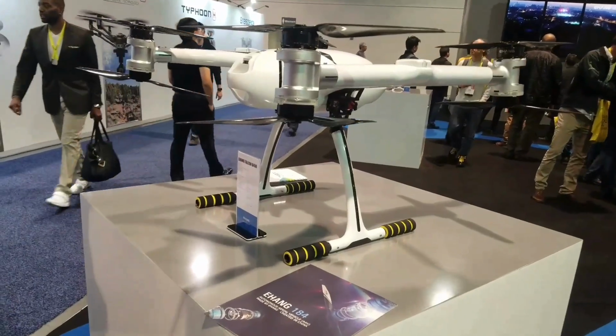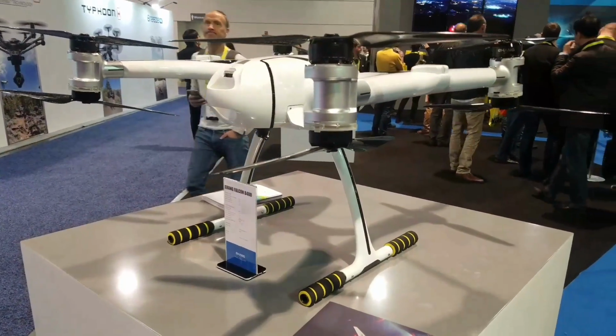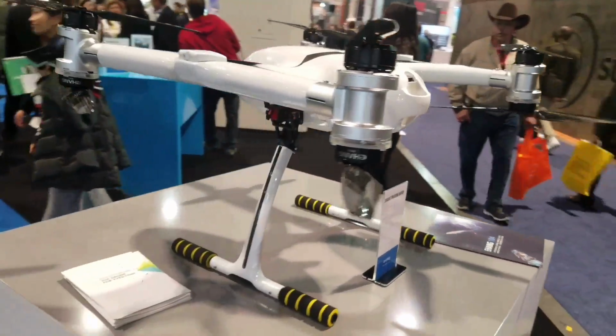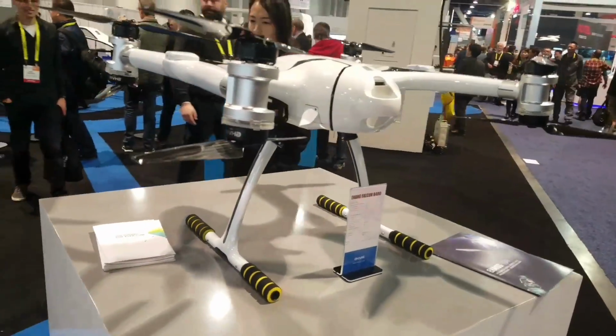And again, this one is put out by the same company, Ehang, that does the model which you can ride in. They have some very interesting models, and they're quite pricey.